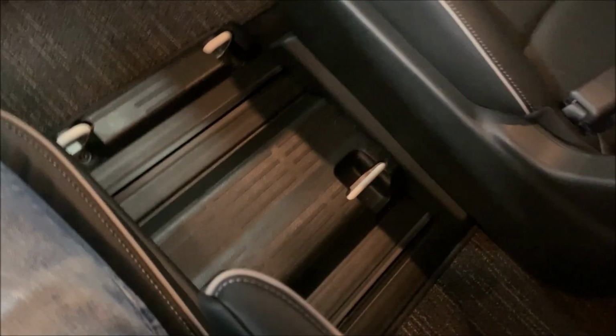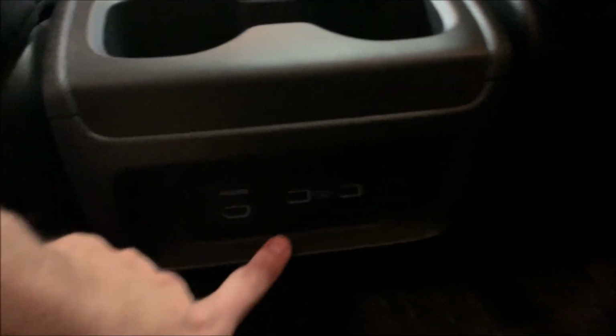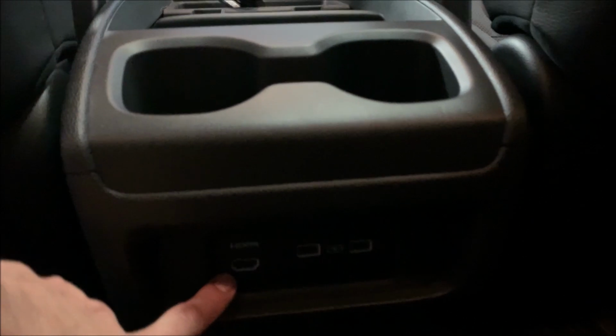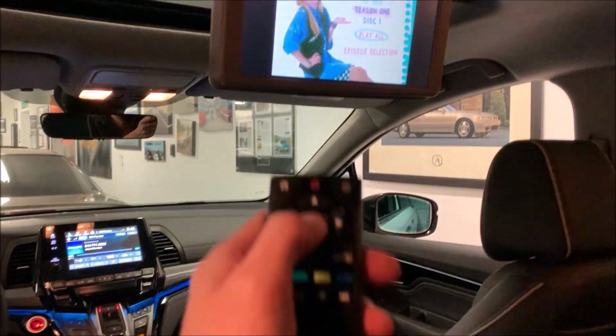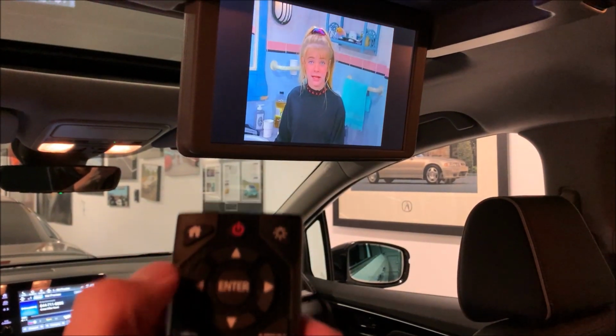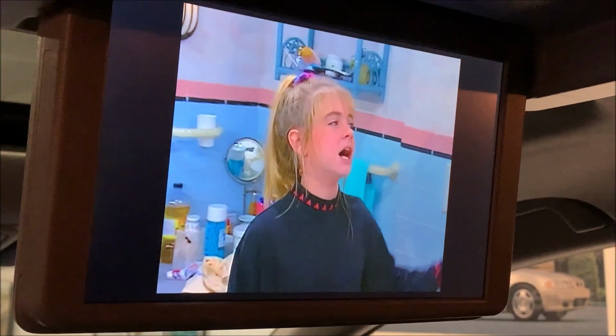So I failed to mention, of course, these seats are amazing. They do fold flat, completely flat on the second row, and very innovative for its time. There's a ton of connectivity down here. I don't know if it's a little bit too dark to see, but we've got some USB ports and HDMI port there. And yeah, let's kick this thing off and see what Clarissa has to say for us.